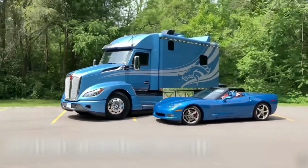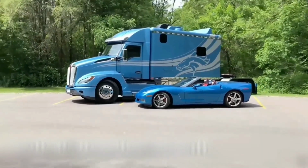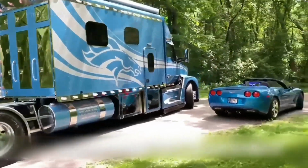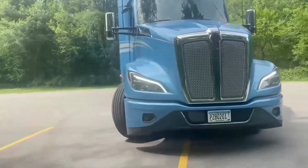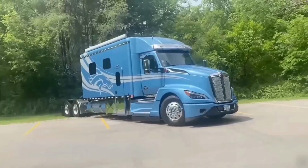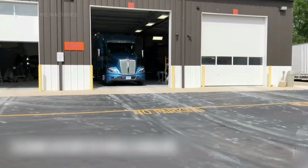Organized, accessible, and comfortable. A Paccar MX-13 producing 510 horsepower and 1,850 pound-feet of torque moves this aerodynamic machine down the highway with efficiency that saves serious fuel costs over long hauls. Noise insulation is exceptional. Road noise, engine sound, outside world, all of it disappears the moment you close the door. Because when your cab is your home, rest isn't optional, it's survival.